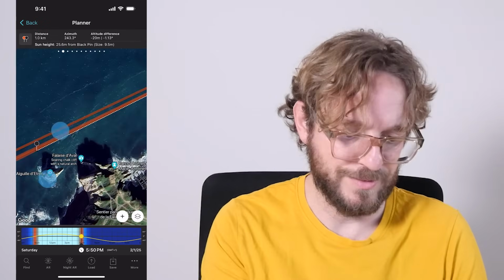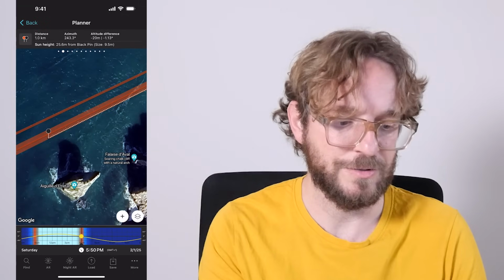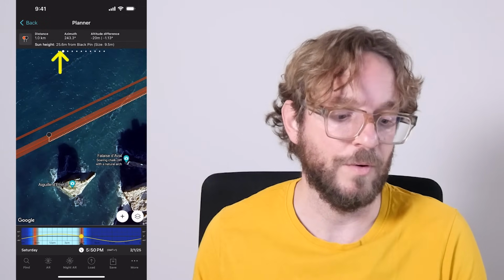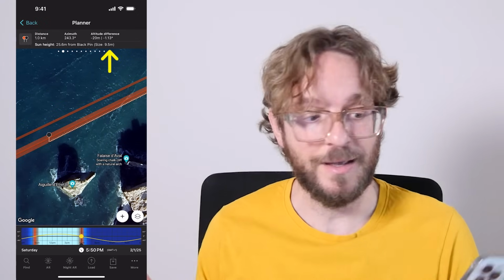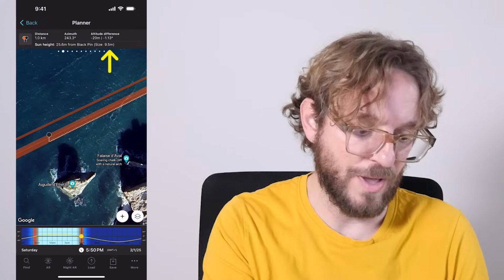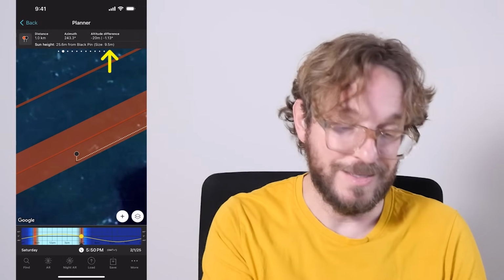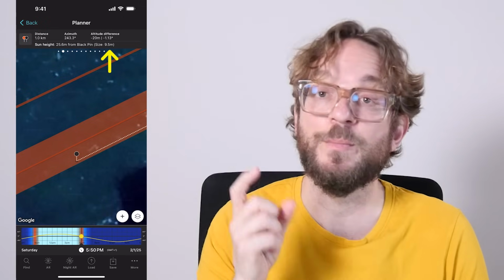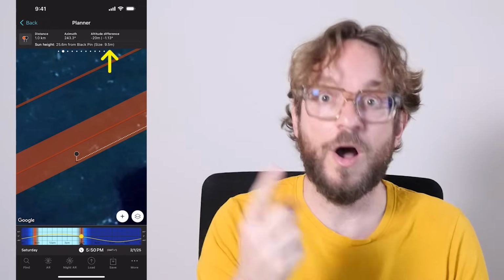And yeah, the sun is pre-aligned with the black pin, as you see, and the sun height, according to the top panel, is 25.6 meters, and in brackets you have the size of the sun, 9.5 meters, and also you have it displayed on the map. This orange band you see on the map here represents the size of the sun, this 9.5 meters that you see on the top panel.